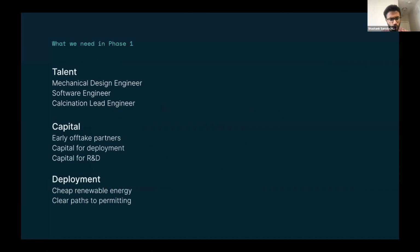So what do we need in phase 1? Well, the main need is talent. We are looking for mechanical design engineers, software engineers, and calcination lead engineers. On the capital side, we are very thankful for Stripe and a couple other customers, but we need a lot more offtake partners to help us come down the cost curve initially. And on the deployment side, we're looking for folks to help us with cheap renewable energy and clear paths to permitting, especially around site location strategy for our initial deployments.